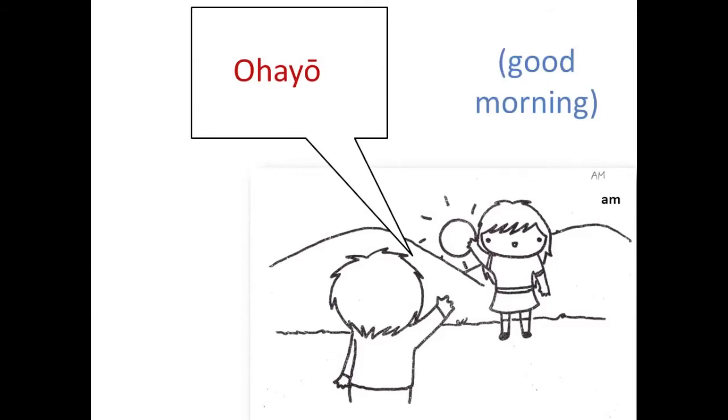Ohayo. You can see this O in here with a line that shows me that the O has to be longer O. The Japanese use Japanese script to write, but you can write it in English as well to help the learner how to say it. Ohayo. So you can see that the first O is short and the second O is long. Ohayo.